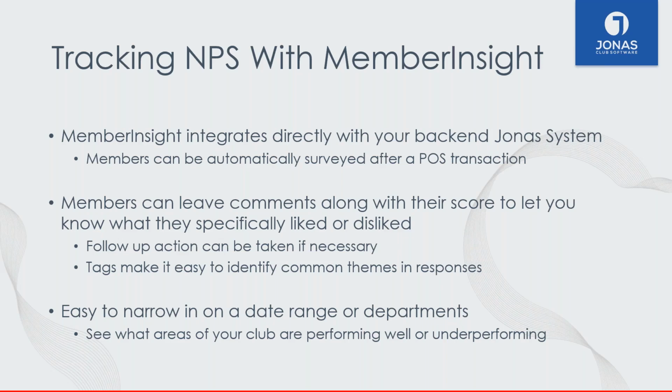Reporting in Member Insight is also very flexible. You can narrow in on set date ranges to see how your club performed over that time span and compare it to a previous period. You can also combine those date range filters with filtering by department to get a more granular look at which of your departments are meeting your standard for member care and perhaps where there needs to be improvement.